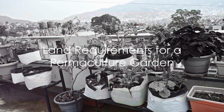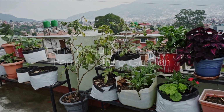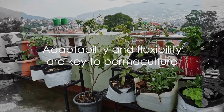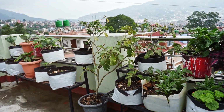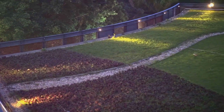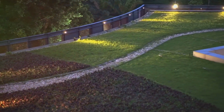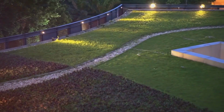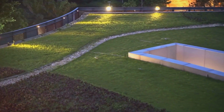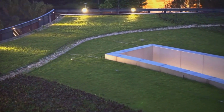You may wonder, how much space do I need to start a permaculture garden? The beauty of permaculture lies in its flexibility. It can be adapted to fit various scales, from the tiniest urban balcony to the broadest rural landscape. It's all about working with what you have, rather than striving for what you don't. So let's delve into the land requirements for a permaculture garden.